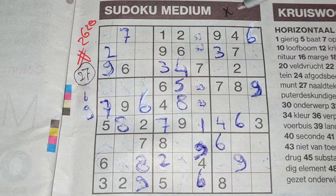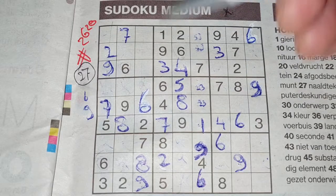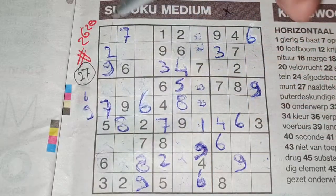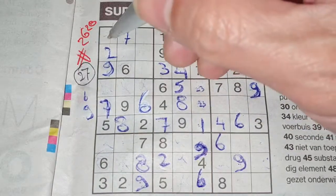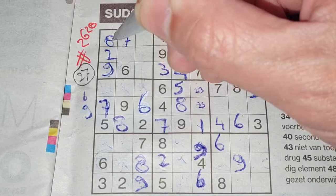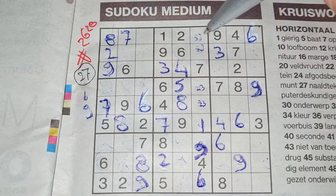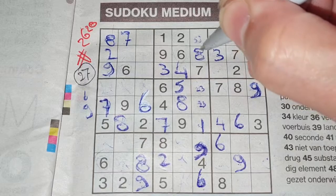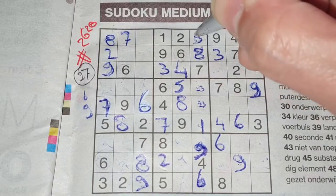Let me see. 8 in this column, 8 in the second column. So in the first column, the only place for the 8 should be there. Now we have 8 there, so this box cannot be an 8 anymore. That box should be an 8. And this box should be a 5.